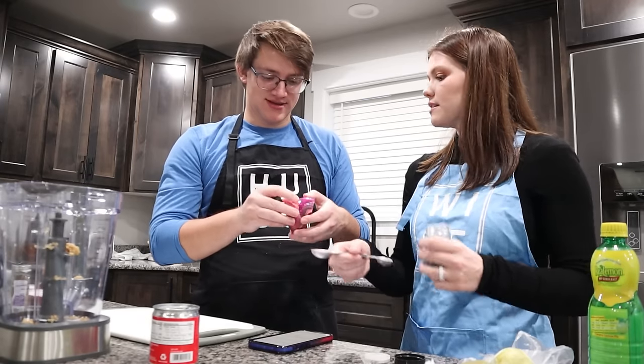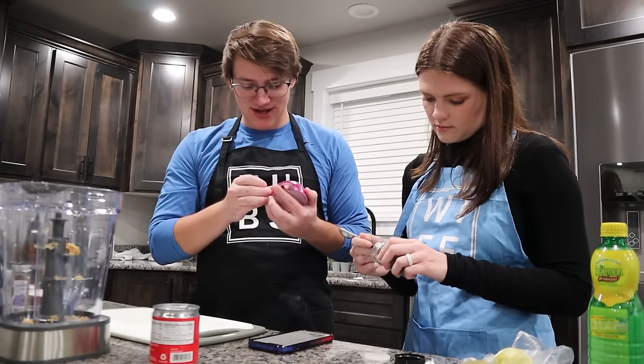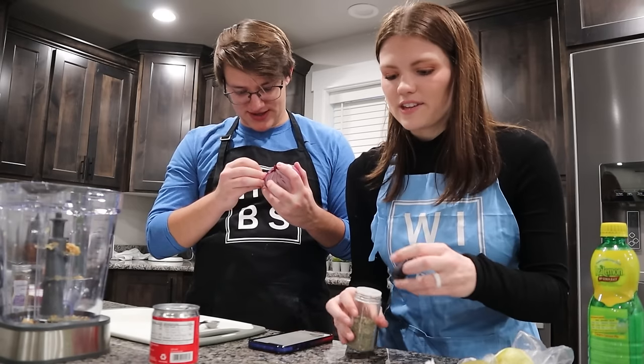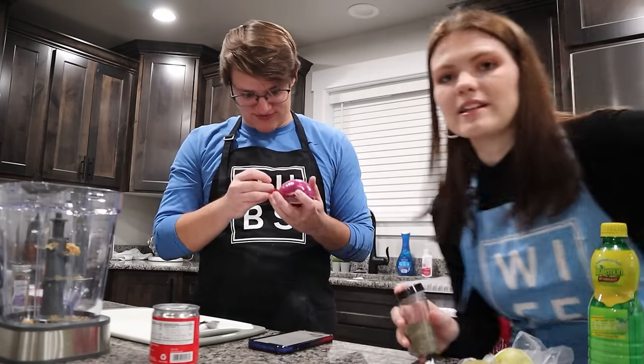Yeah. We have an onion dicer machine. Oh, you can get it out. I forgot you've got that. All right, I'm adding a teaspoon of oregano. All right, we're gonna add everything to this blender and we'll come back when we start blending.